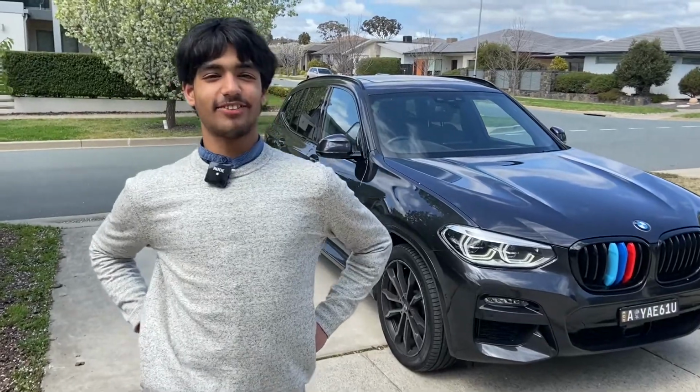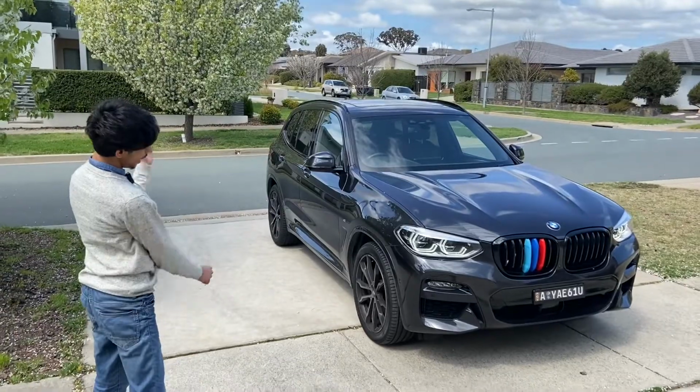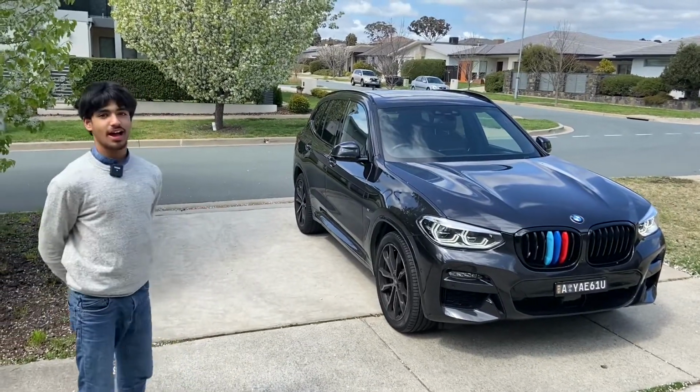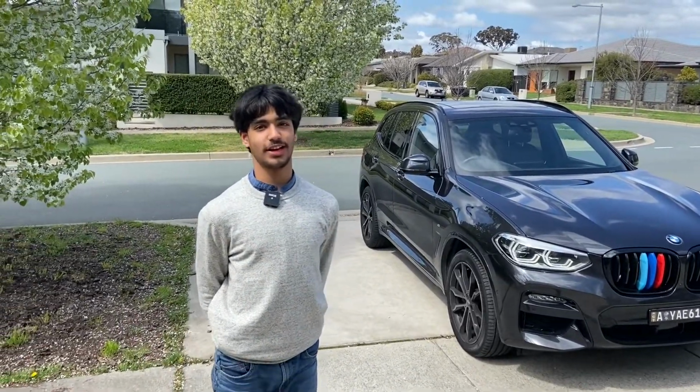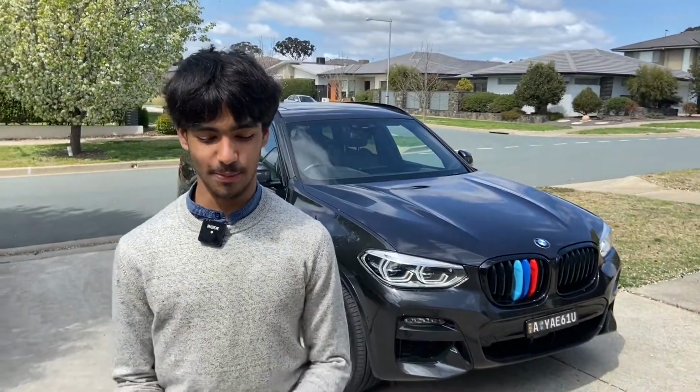I'm here to talk about one of my favorite cars ever, the 2021 BMW X3 SUV. It's a family-friendly SUV, and I really liked that car a lot. Ever since I was a young child, I always wanted that car, but it was a bit expensive. I so badly wanted one.